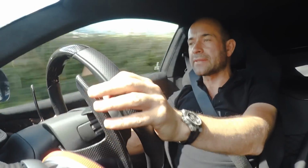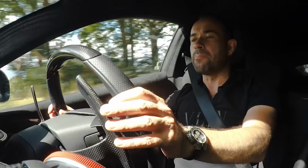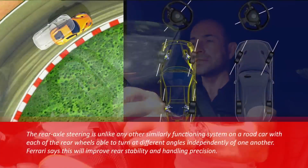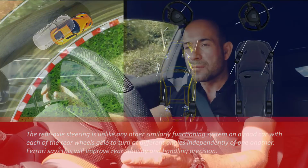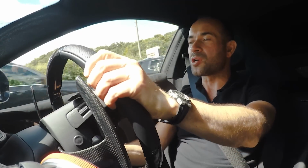As you would imagine, it's like an 812 on steroids. It's got more noise, it's got more pickup, it's got sharper turning. Ridiculous for the road though. Ridiculous for the road, so fast. But so exciting, wow. And it looks so good in blue.